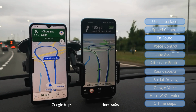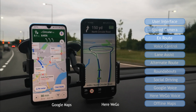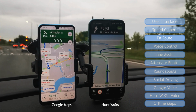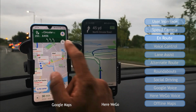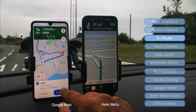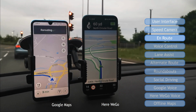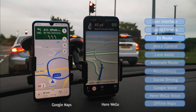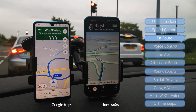So if I click on gas station or petrol station, it will show me all the petrol stations on the route, and then it will also show me how long each of those will take in terms of a detour. If I click on one, it will show me how long it will take as well as the detour added. Click on add stop and then it will redirect you there. HereWego unfortunately does not have that option, so you would have to pull over and then redirect yourself.